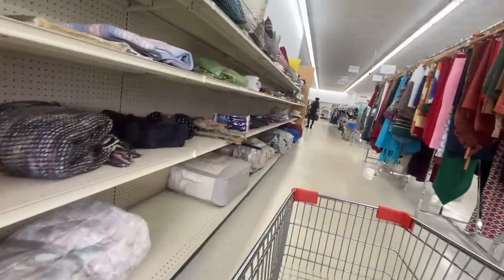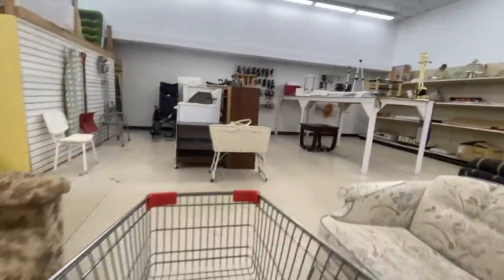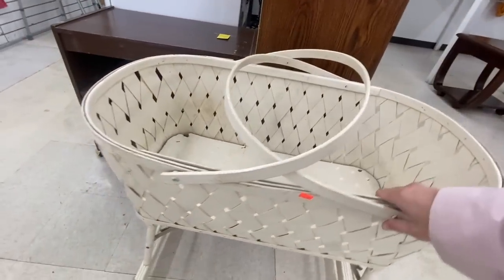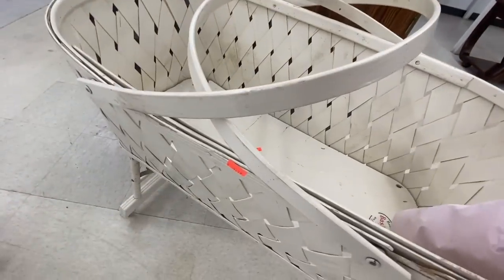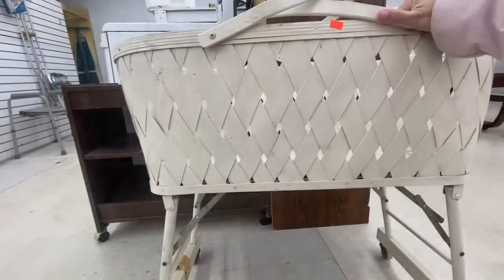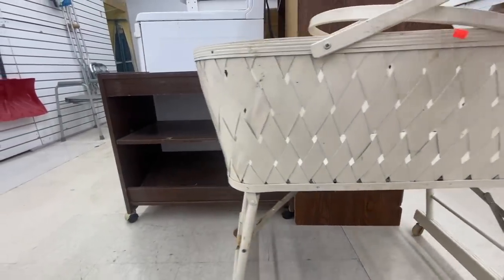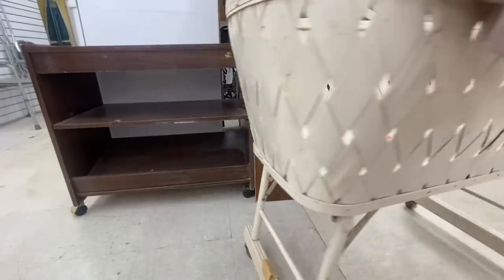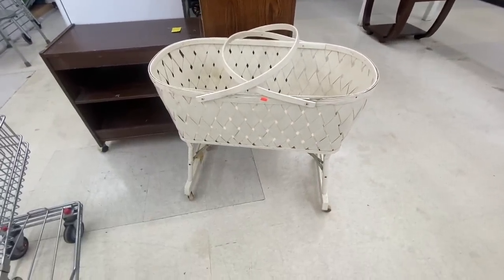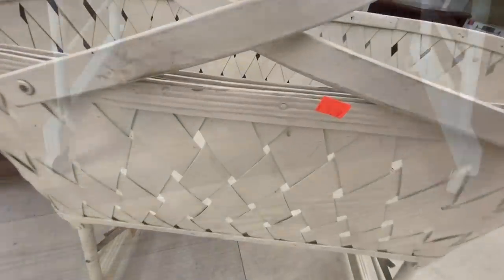I cannot believe what I just came across at Salvation Army. So here I am at Salvation Army, making my way down the aisles as I normally do, and straight ahead in front of me is sitting this gorgeous cream-colored vintage bassinette, and I have always wanted one of these. I think they just look beautiful, styled in homes with some plants inside of them, some blankets, you name it. So coming across this on this particular thrifting day, I was absolutely thrilled.